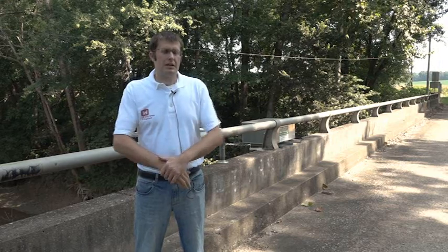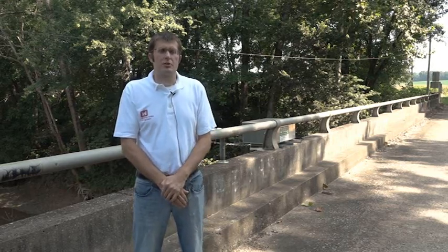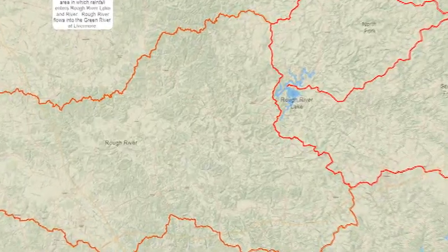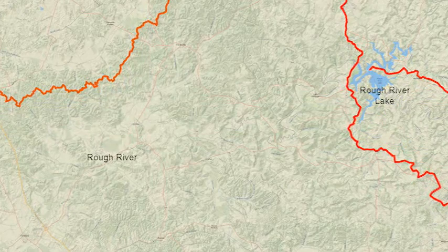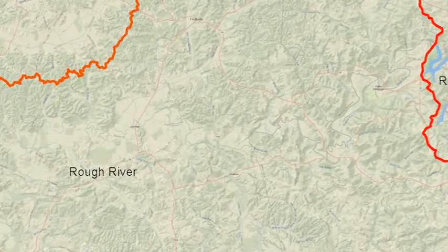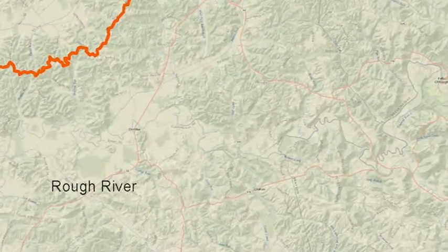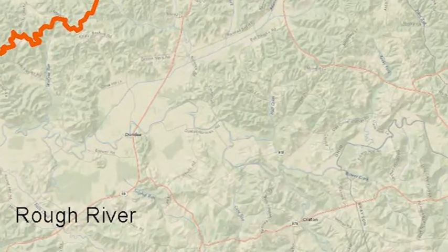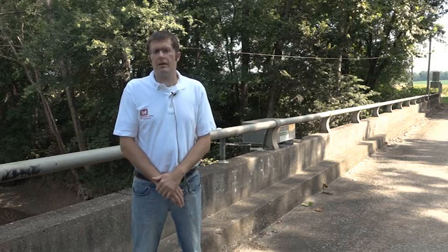One thing that's interesting about this gauge is that it's pretty far downstream from Rough River Dam, which means there's a lot of additional water that can enter the Rough River, regardless of what we're letting out of Rough River Lake. Just for perspective, there is about 300 square miles of drainage area between the dam and this particular station. So that's 300 square miles of water and runoff that can get into Rough River. And that can cause the gauge and the river levels to get pretty high even when we're not letting much water out of Rough River Lake.